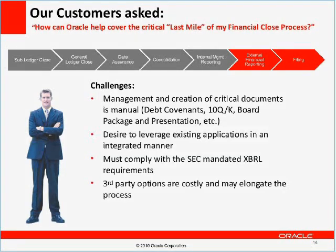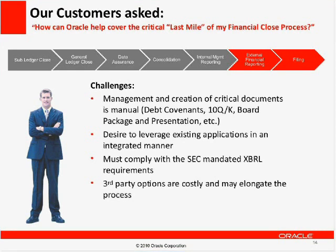So let's go ahead and step over now into the last mile of the financial close process. So not only did our customers say, I need help across the entire continuum here, specifically, I have to go ahead and comply with the new SEC mandates around the XBRL components. So Oracle has responded to this.